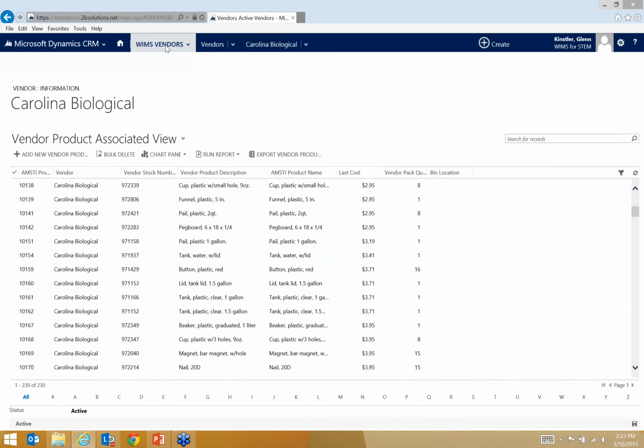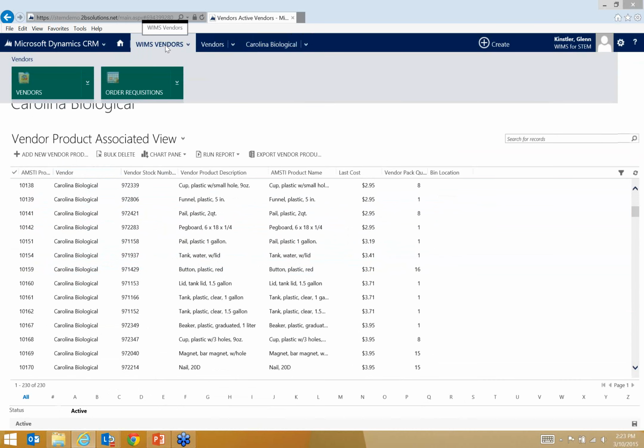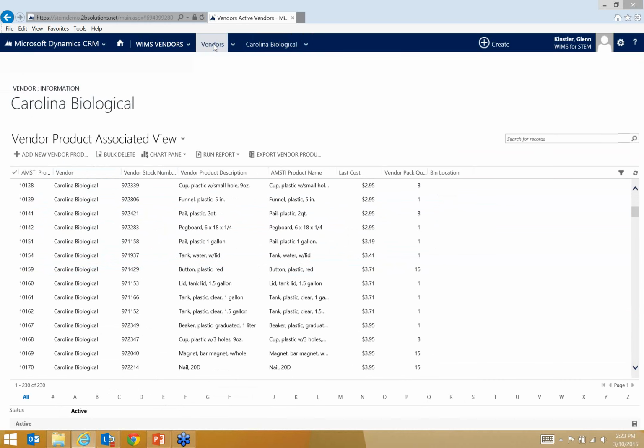So again, I don't want to dive too far into it, but I just want to let you see the vendor area.